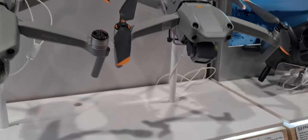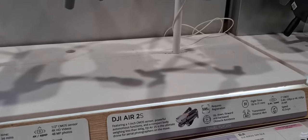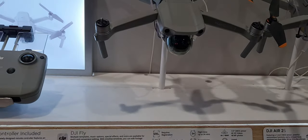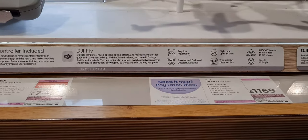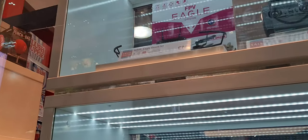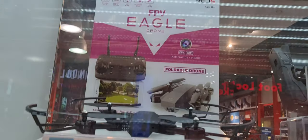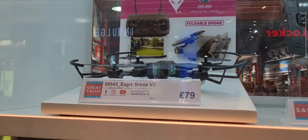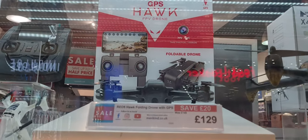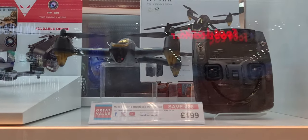DJI S2 drone, and you have a 4K. $899 in price. You have a sensor. $1,169. Then the toy drones: 79 pounds, Eagle drone V2. 129, a toy drone. This one is for adults, 18 years plus can use this one. 199.